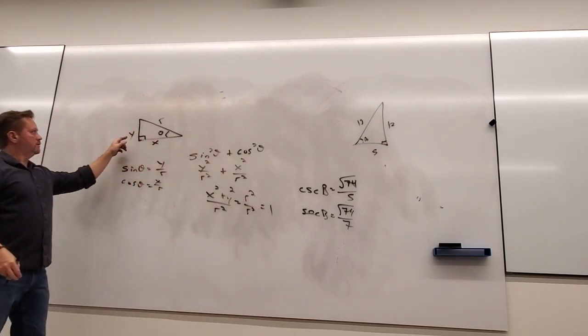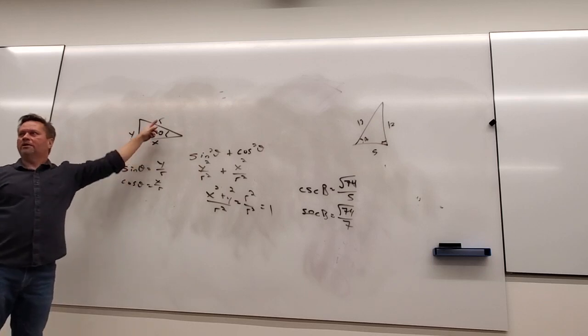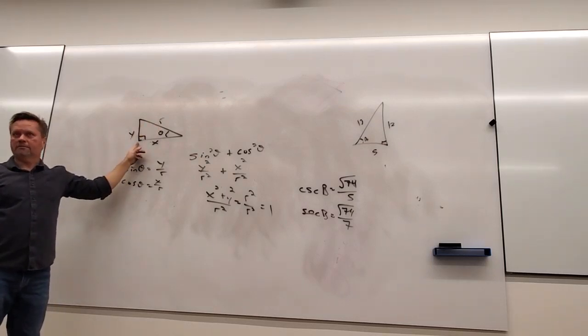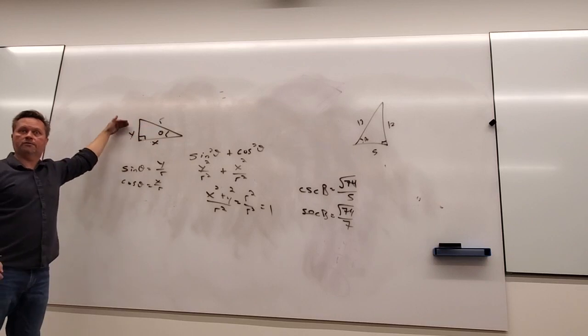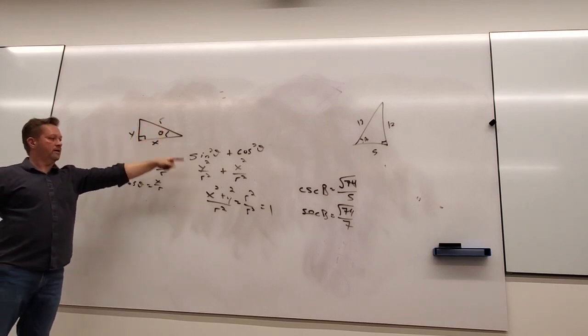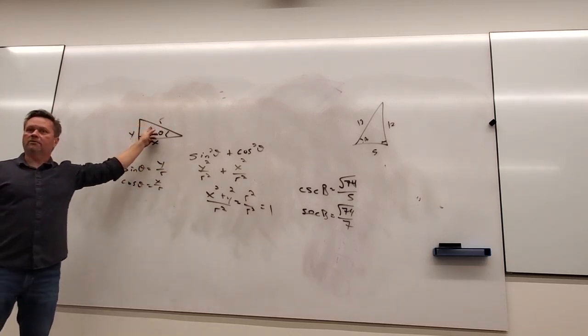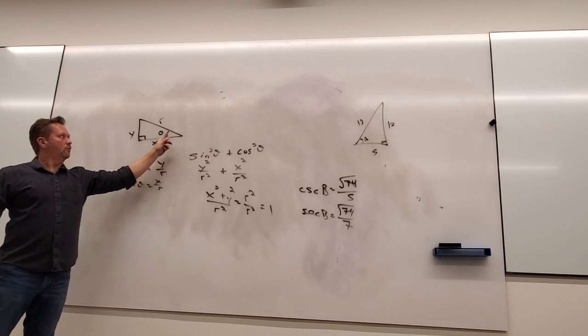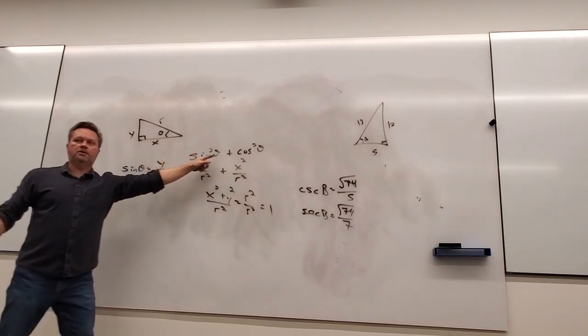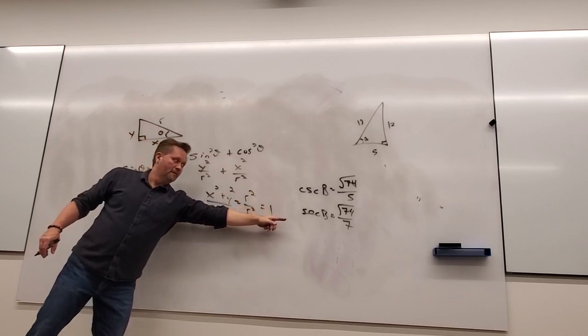Does that matter? How many triangles did I just draw up here? I drew an infinite number of triangles, do you understand? Because what is y? What is x? Whatever I want it to be, as long as r is the square root of x squared plus y squared. So does it matter what angle is in this equation? The answer will always be 1.